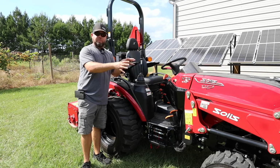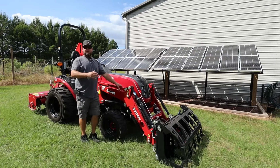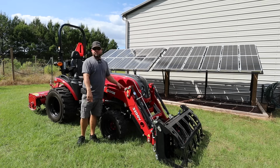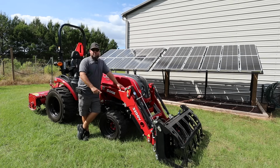The loader has been improved dramatically. You'll notice that now they offer a mechanical self-leveling loader, and the loader capacity for this size tractor has been increased dramatically. It's a little under 1,400 pounds. I don't remember the exact figures, 1360 and 1380, but this lifts a tremendous amount of weight.